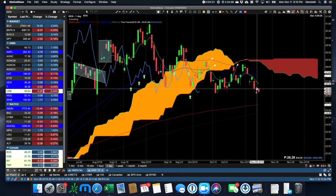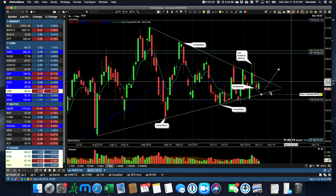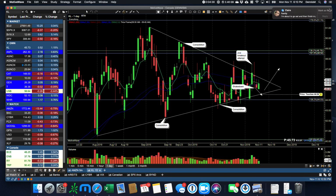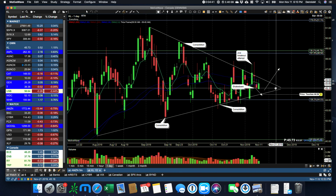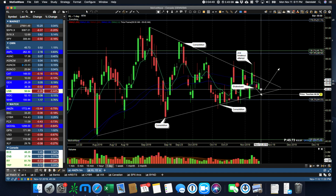GDX started the day off strongly but finished only 5 cents higher. And our other gold miner stock that we've been tracking finished up 52 cents, so 1.15%. That's really quite good. So this consolidation now is just getting tighter and tighter. So decision day for this cone-shaped pennant is coming. So we've got 1, 2, 3, 4, 5, 6 more days where we could potentially be within this pennant and getting tighter and tighter, or coiling as they say.